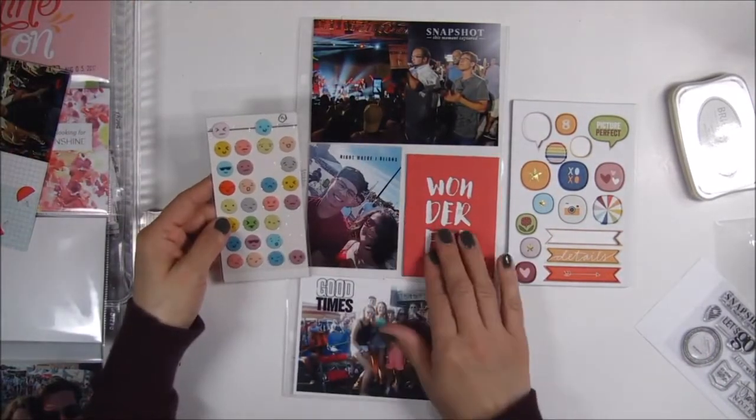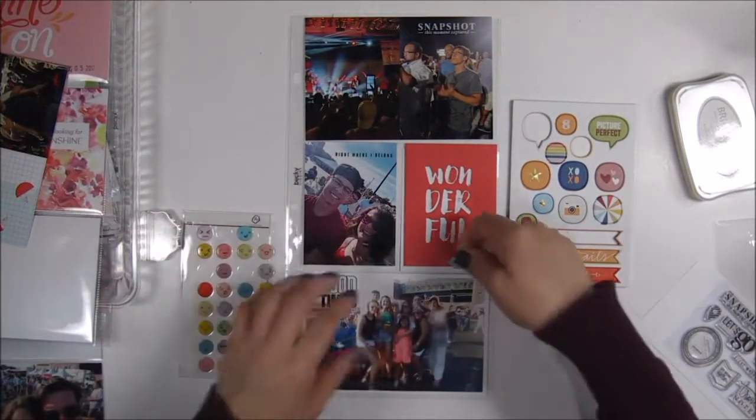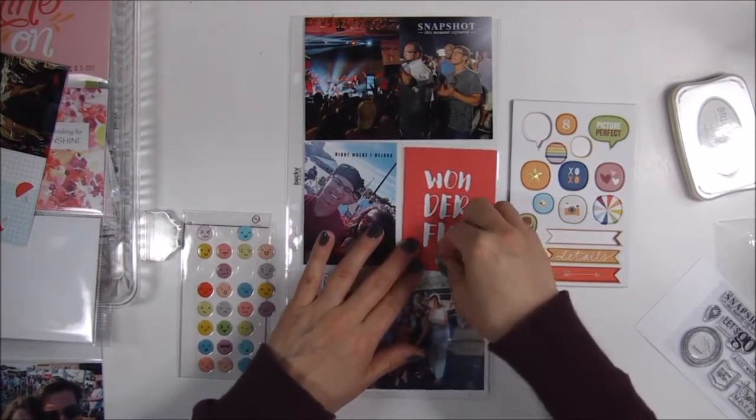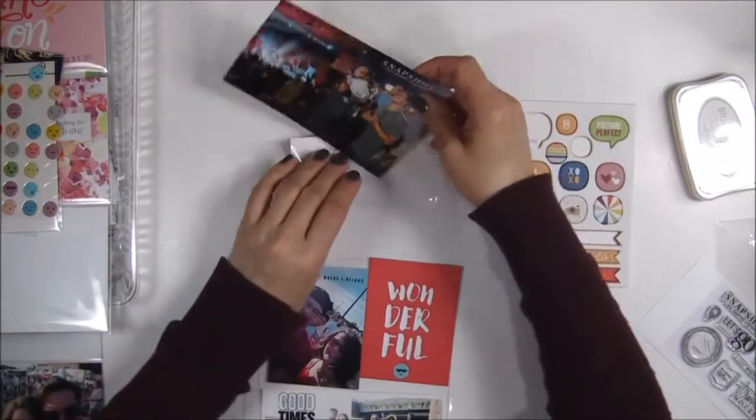Now I'm deciding that I want to add an embellishment to my wonderful card there.